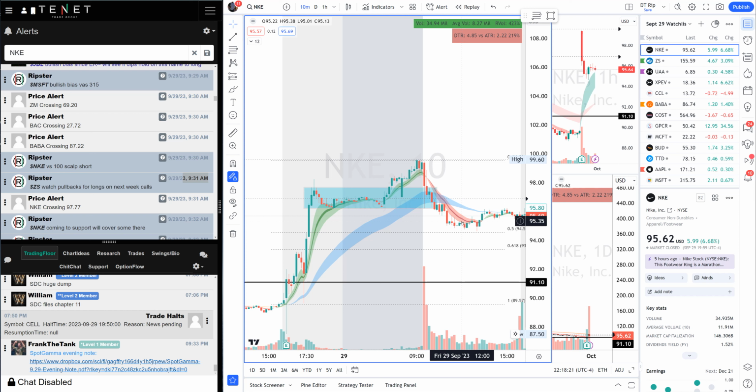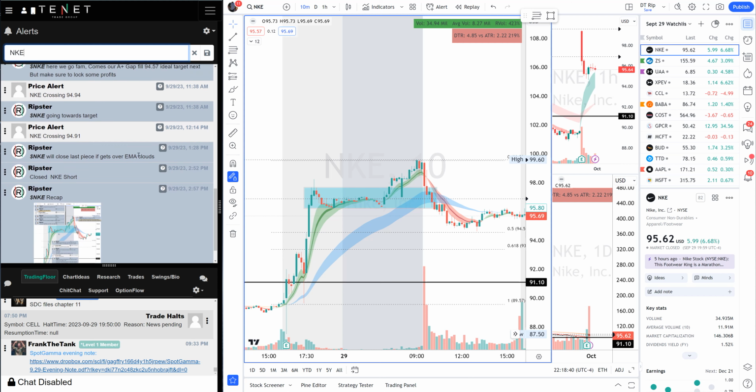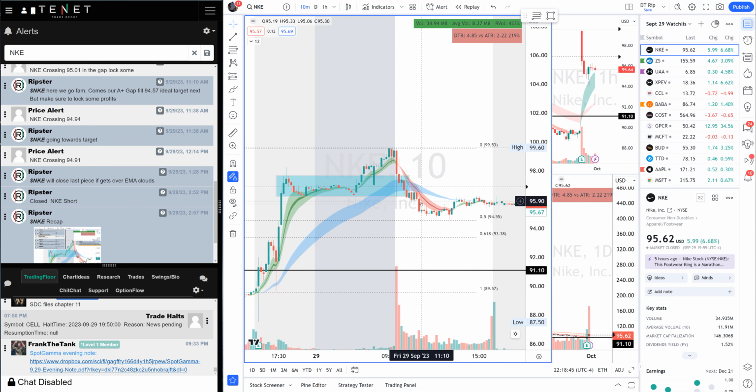The 98 puts were illiquid. I don't know how far the puts went, but both of these setups right away were good setups. All day guidance on Nike, you can see here, I closed my short one hour before the close. I was giving my targets, Fibonacci's. This is the Fibonacci high, the pre-market high, and then the 50% retracement was my first target, and that's what we got.